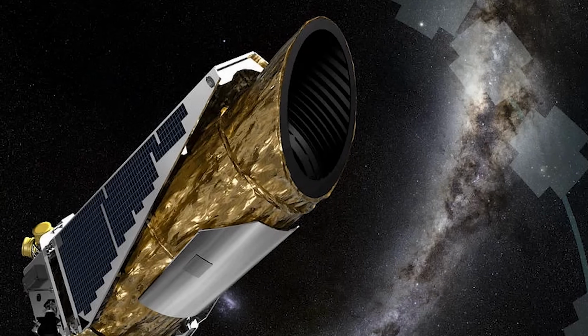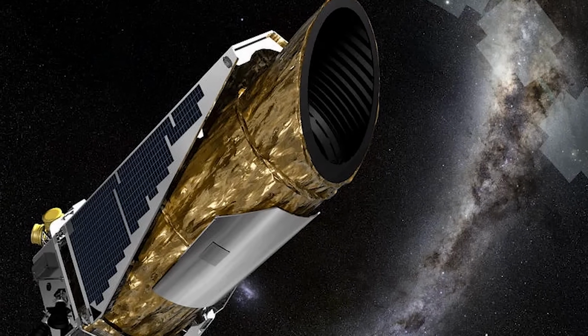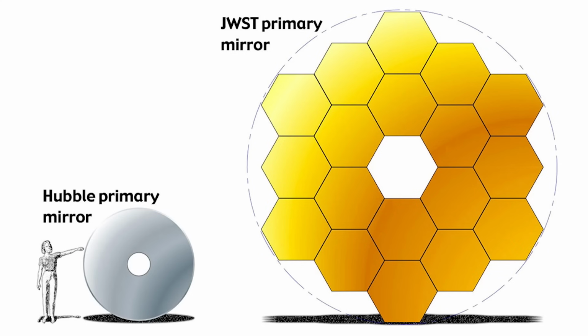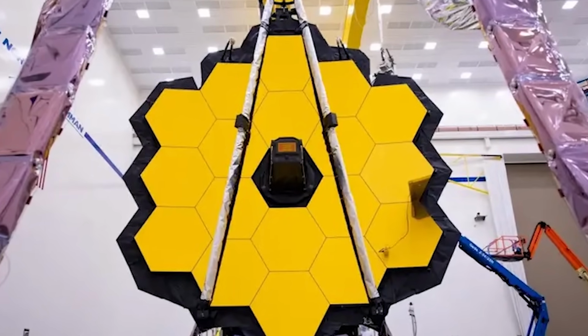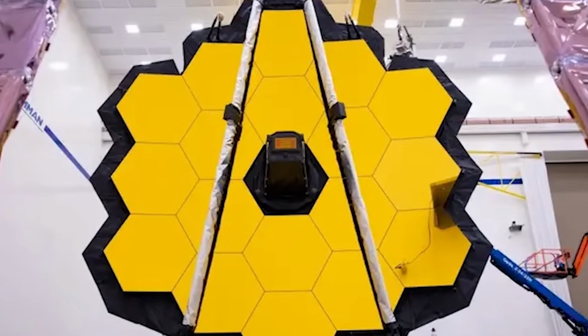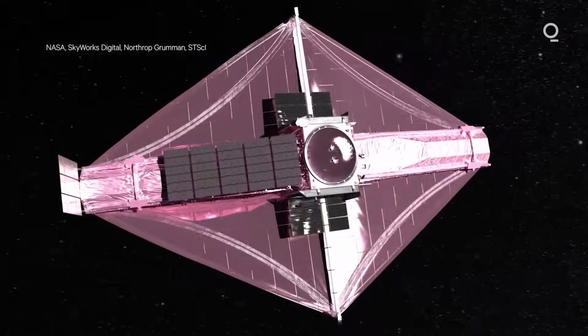For a telescope like the Habitable Worlds Observatory, that kind of extreme cooling isn't necessary, which helps to keep the cost down. Another key difference between infrared telescopes like Webb and optical ultraviolet telescopes like the Habitable Worlds Observatory is the mirror. Webb's primary mirror is coated with gold, which reflects infrared light very well, but an optical ultraviolet telescope has a mirror coated with silver, which is more efficient at reflecting those wavelengths.